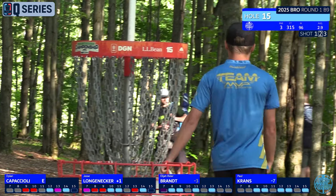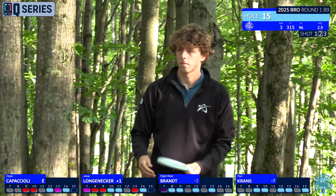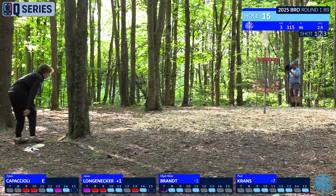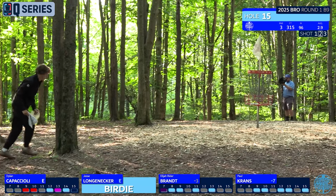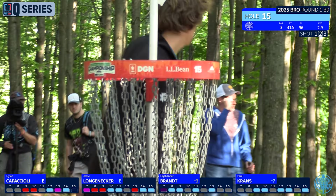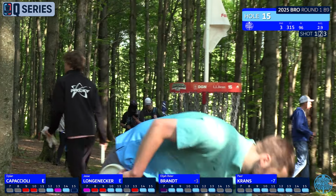Makes you nervous to be the next one to putt, though. I know, right? Don't want to get double big putted. Jesse, though, that 20-footer is not a problem for him. Gets himself back to even par. Really fighting to just stay in this thing.